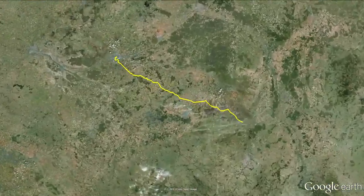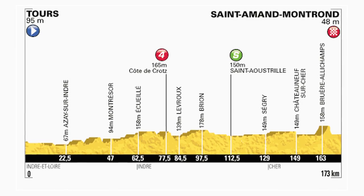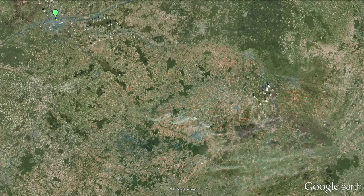Stage 13. This is another day for the fast guys. The 176 kilometres from Tours to Saint-Amand-Montrond only includes one climb which shouldn't trouble the sprinters. It seems almost impossible that a break will make it to the finish, however it will be a surprise not to see a break getting away early.